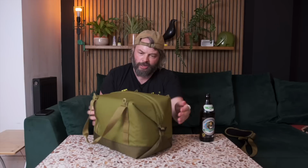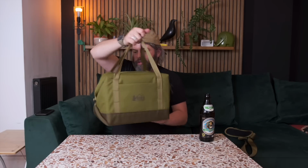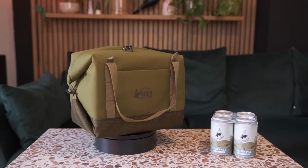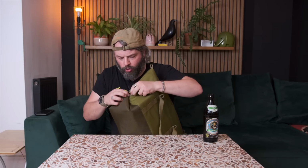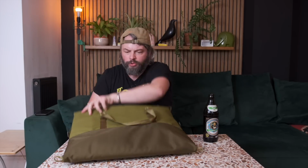And now, look at how beautiful and robust this little square is. I mean, it's changed from being the biggest laptop sleeve in the world to being a super cool, rugged, little cool box. The most annoying thing about owning cool boxes is storing them. You know, some of them are huge. They take up a lot of space. They're not very flexible. Now, the Ray holds loads of beers.